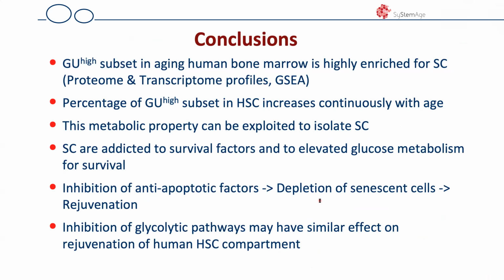our conclusion is that the glucose uptake high subset in aging human bone marrow is highly enriched for senescent cells, as shown by our series of studies, first of all with transcriptomics, and then later on with single cell RNA sequencing, and with the gene set enrichment analysis at multiple layers.